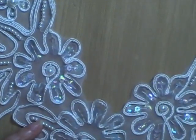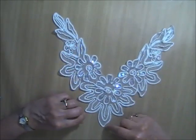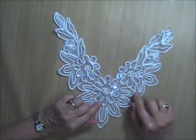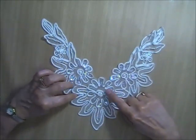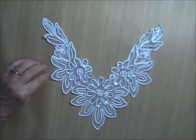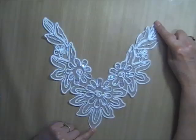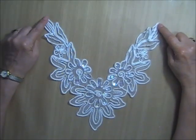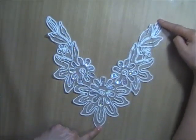K, I just did J, yes. K is a collar. I guess I better come further out for this one. It's on a sheer kind of organza background with a cording for the design, and it has iridescent sequins on it. It measures 11.5 inches this way by, I think, 9 inches. Maybe it was here. Anyway, 11.5 inches that way.